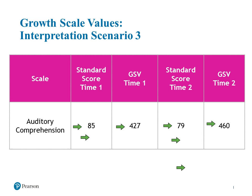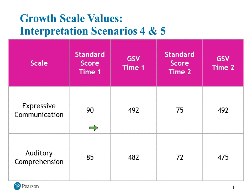It's important to recognize that the growth scale value is independent of the progress that the norm group is making, but the standard score is dependent on that. So we can actually see skill development from time 1 to time 2. Yes, our intervention is working, but this child is just not developing fast enough, and they're falling further and further behind their peers. I would be much more concerned with this type of profile.